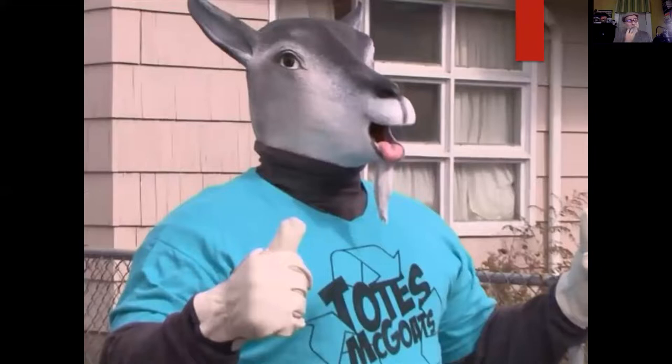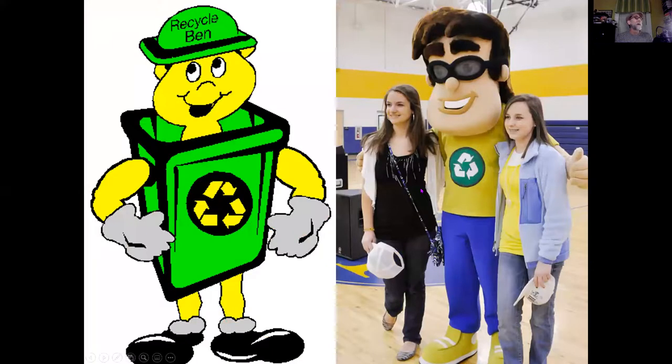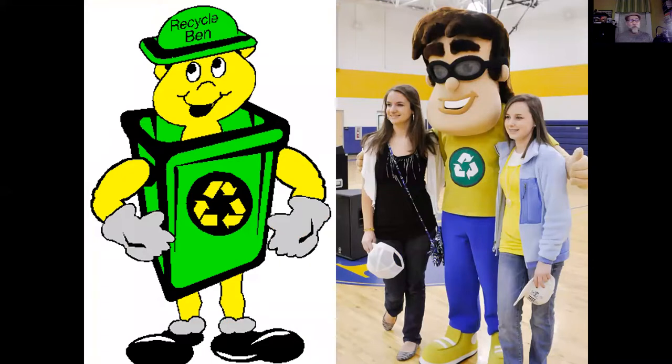This is the scary one. Totes my goats from Niagara Falls. It's like a pagan god here. Recycle, it's great. In Georgia, you have recycle bin. I forgot this guy, the skater guy on the right, but again, many of these are promoted by local cities. A lot of these are promoted by plastic companies.